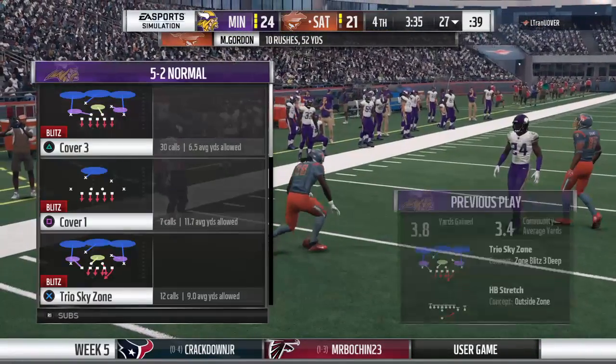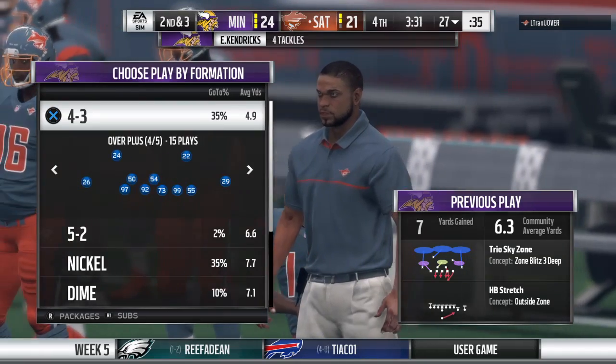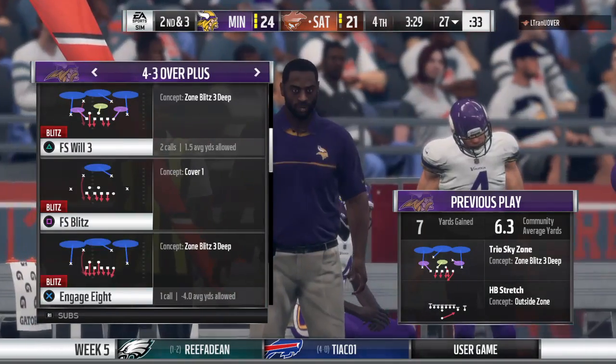And he finds some space past the 25 to the 27. A solid run on first down. Gain of 7 leaves him with a 2nd and 3.